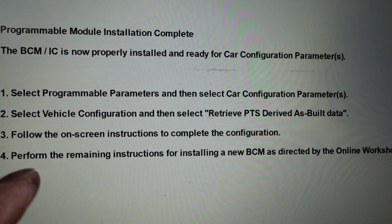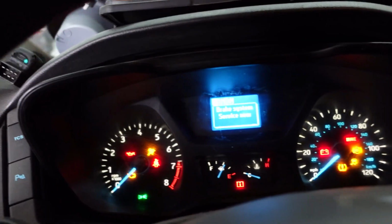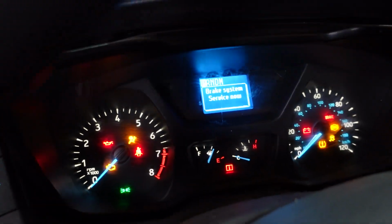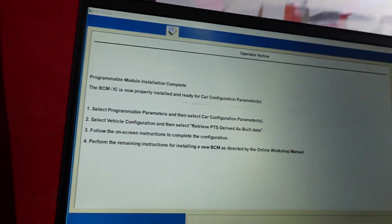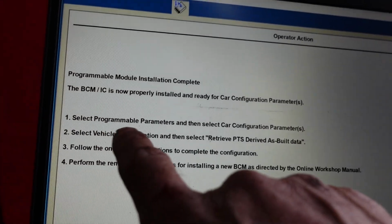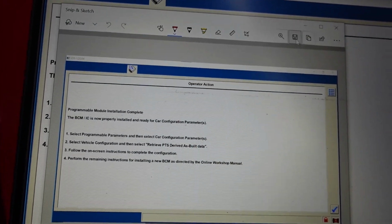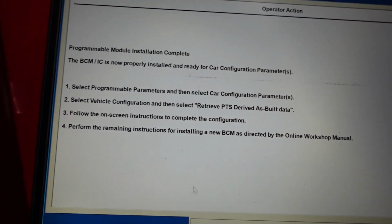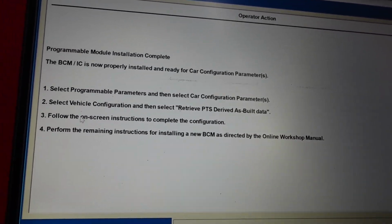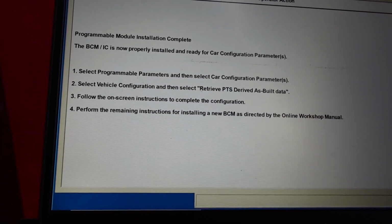All right, guys, so we got to this screen, and as this screen came up, the body control module, or should I say the dash cluster, came back on. We've got these messages: service brake message. Not sure, might be the parking brake, no, the parking brake's off. Well, I'm going to continue with the process here, and we're going to see if we can't get something fixed today. So it's important to read this part, take a screenshot, because it's important to be able to know what they want you to do. Let's hit the save button and save. And we've got to get over to the parametric parameters, select car configuration, and retrieve the PATS derived as-built. So we're going to go ahead and do that and hit the check mark.